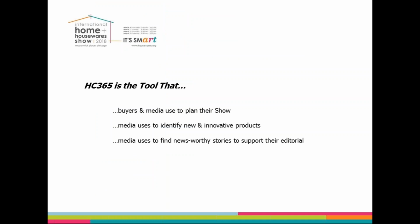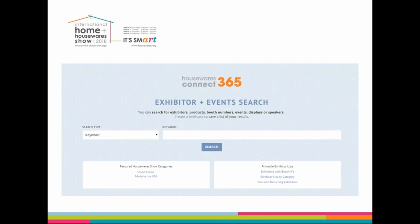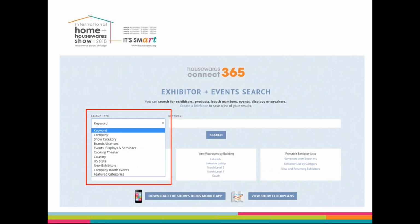Buyers and media use this tool to plan for their show, and media specifically uses it to find innovative products to support their editorial content. When buyers and media go to Housewares Connect, they can search anything by this keyword search. There's also a variety of other ways you can search. They're all pretty self-explanatory. You can also get our cooking theater schedule off of here. You can also view buildings by floor plan. Those floor plans are live, and you can also get printable exhibitor lists as well.